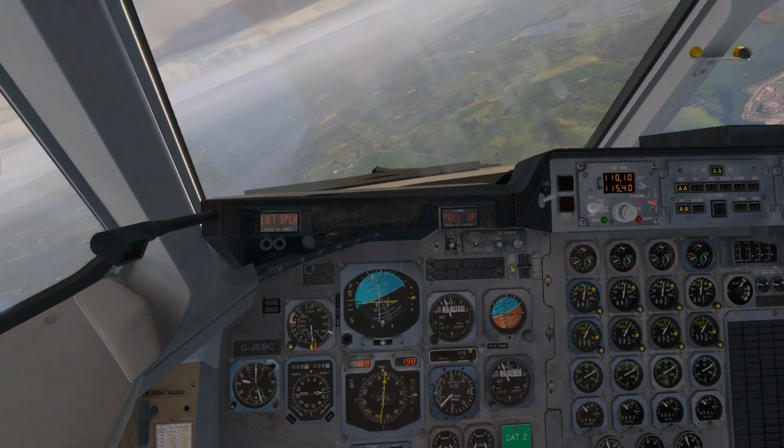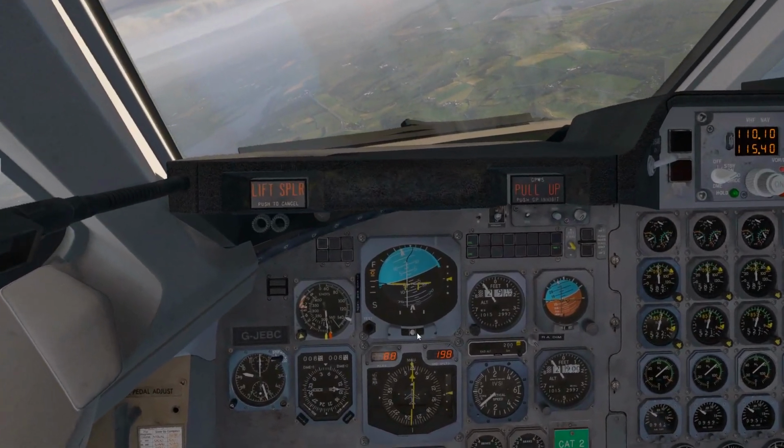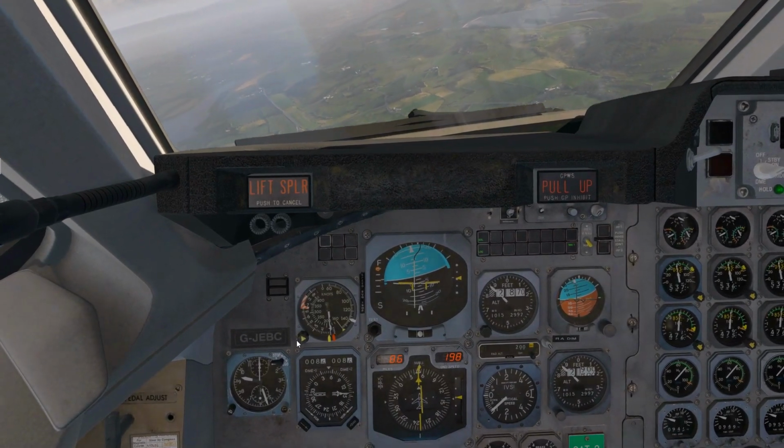That speed just picking up again as we descend down the glide slope, so coming back to idle momentarily on the throttles, we'll set 160 knots.